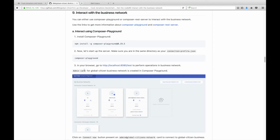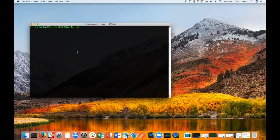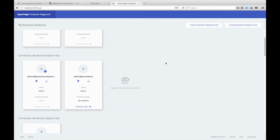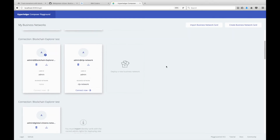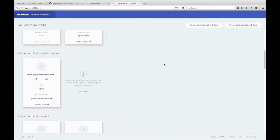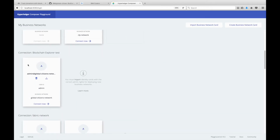So to get started, we're going to go to the command line and run Composer Playground. The Composer Playground allows you to create Hyperledger Composer business networks very easily through the browser. So in this case, I'm going to go to the connection that I already have created with the Global Citizens Network that I deployed earlier.